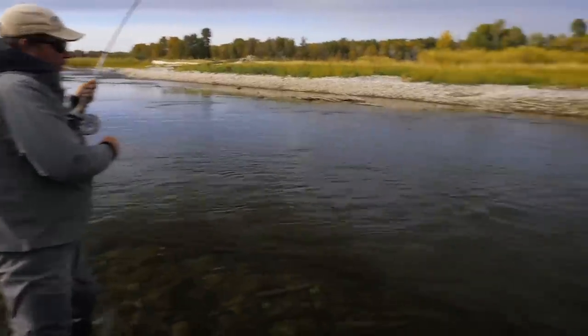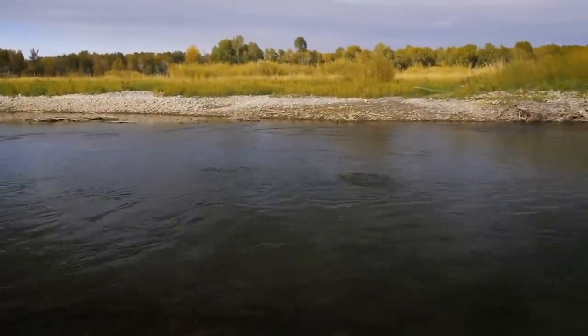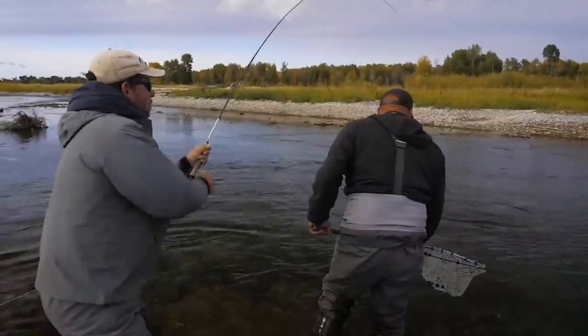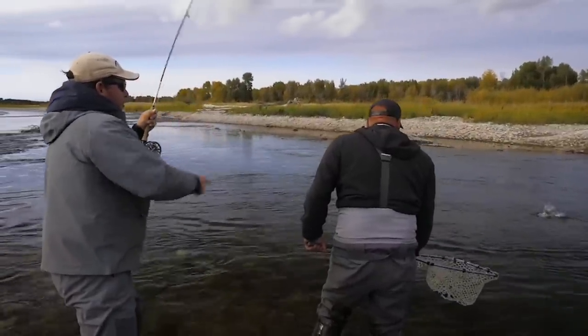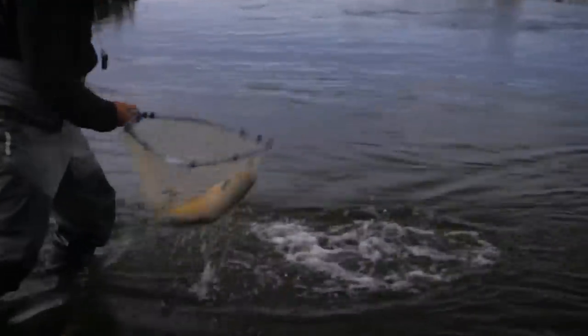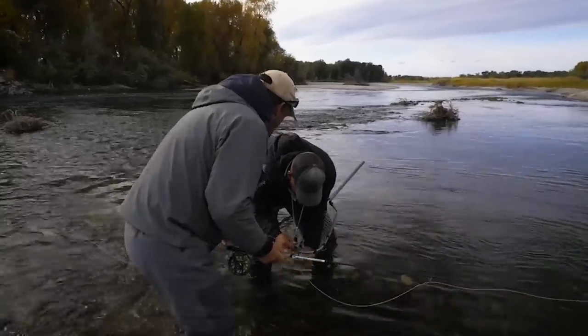This is 4X on here, right? Or is it down to 5? 5. I went back to 5. That's the best fish of the day so far. Oh, man. And they're still, and then they're back to feeding again. What a fish.